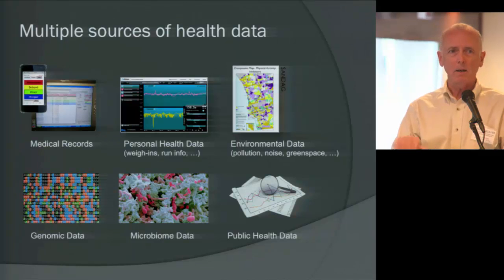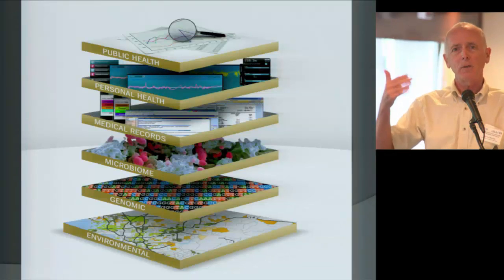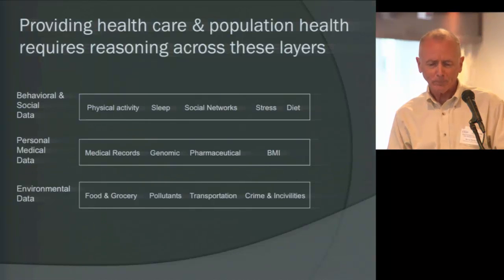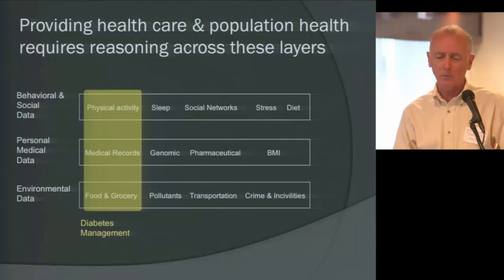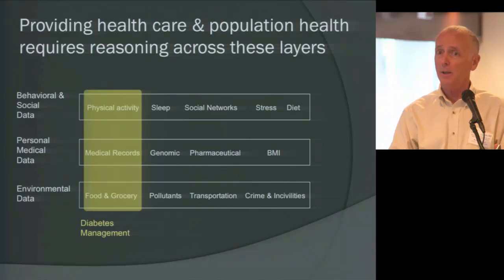All of these data are increasingly the understanding of their importance to health is tremendous, and they all interact with each other at different levels and in different ways, in a continuous way. So how do we wrap our mind around the fact that we've got all of these data and address it? This is important because providing health care and population health requires reasoning across these layers. Just very simply, diabetes management, it's not enough to know what the blood glucose is or the HbA1c. You've got to know where people live, and you also have to know how physically active they are.